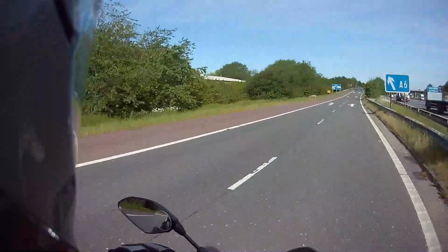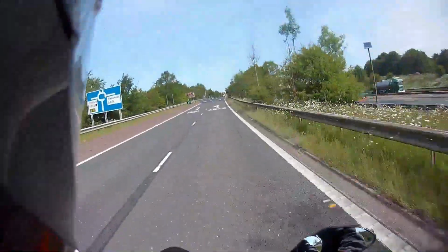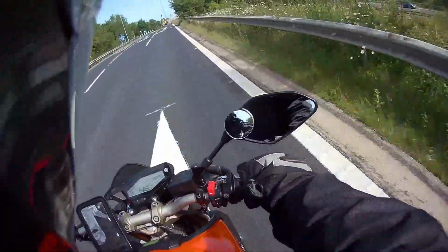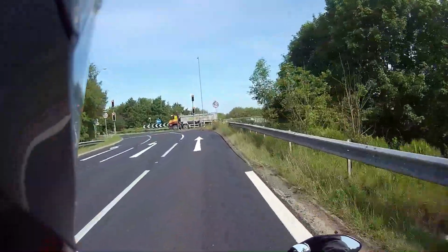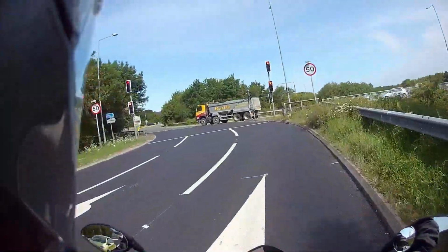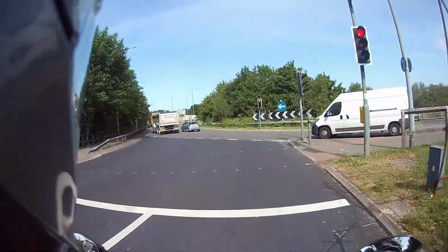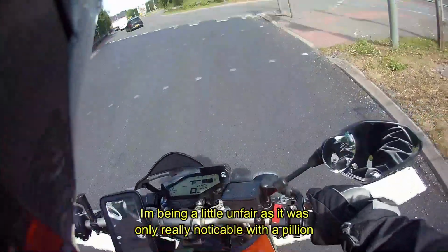When people review these bikes, it does depend on where they come from, I suppose. Which bike you've ridden previously. Going from a Honda Blackbird to a 954 Fireblade, you'll definitely feel a difference in torque, definitely feel a loss in torque.